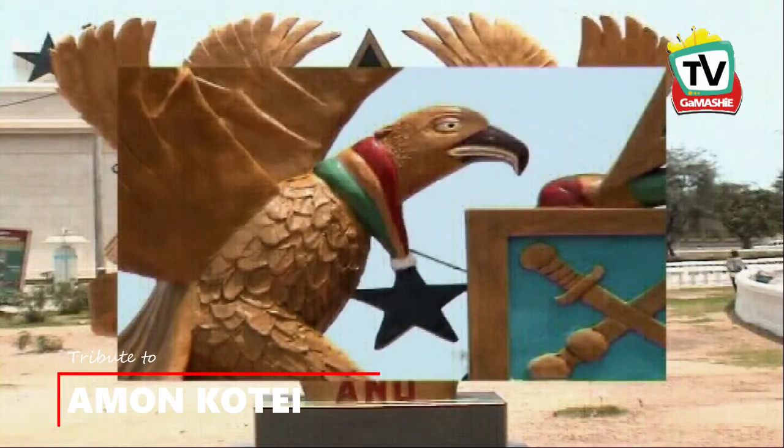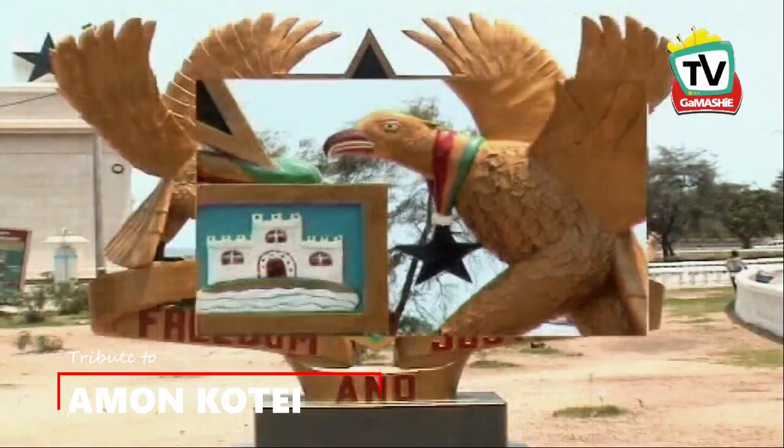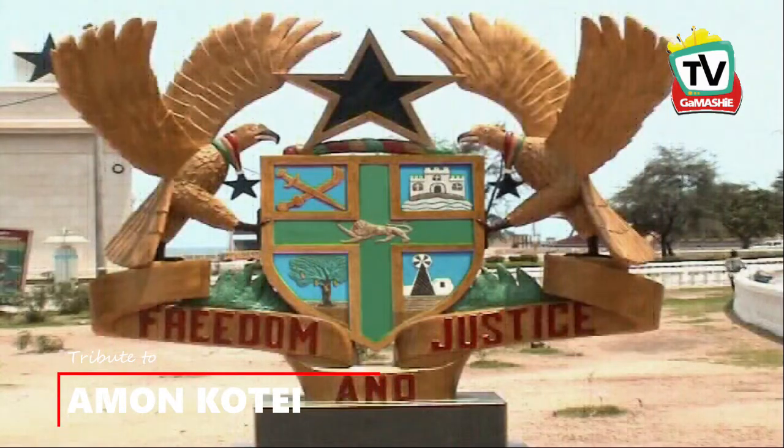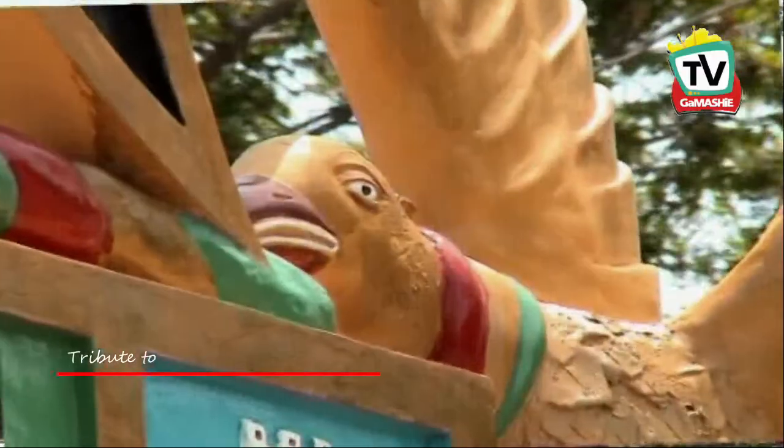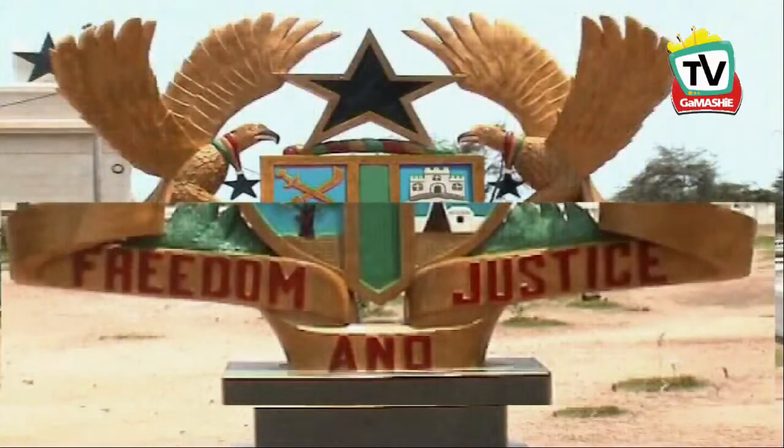Supporting the shield on both sides are two very attentive eagles, each with a black star medal suspended around its neck on a ribbon bearing the national colors of red, gold and green. The two eagles signify protectors with strength that keep constant watch over the country. Inscribed under the shield is the motto, freedom and justice.